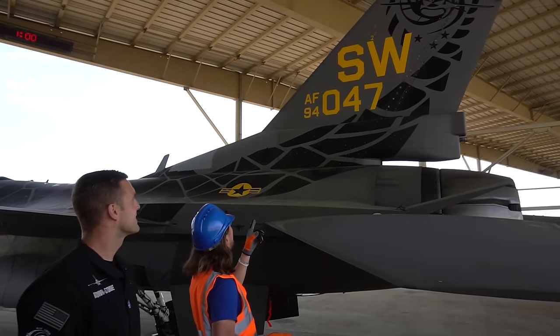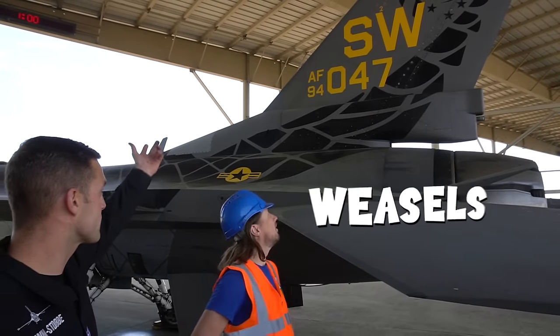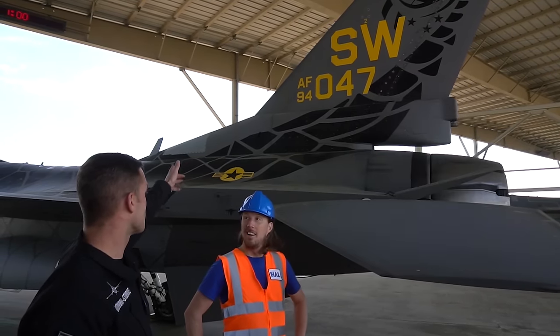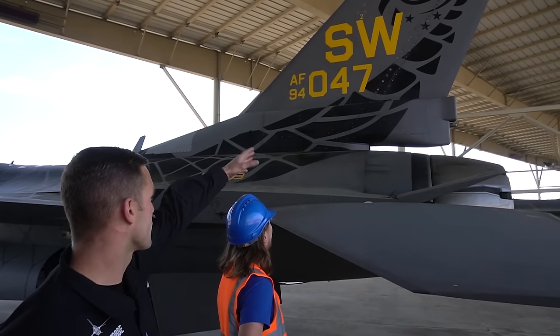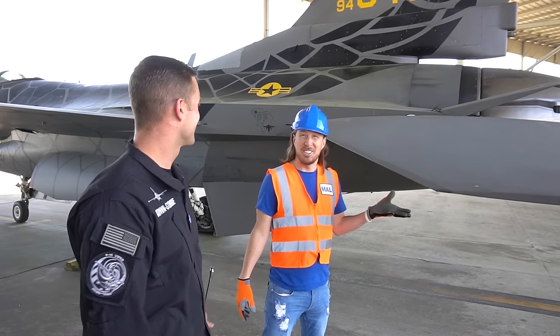Oh, wow. I see a bunch of those numbers up there. What do those mean? Yeah, so the S actually stands for Shaw, which is the base that we're at. And then the W stands for Weasels, which is our mascot here at the base. Shaw Weasels? Yeah. Oh, that's awesome. And then the 94 at the bottom is the year the aircraft was made. And then the last three numbers, the 047, is the aircraft tail identifier. So just how we recognize the aircraft. I like that, the Shaw Weasels.